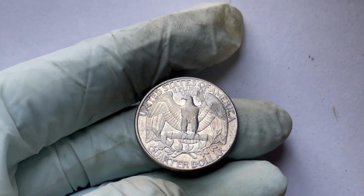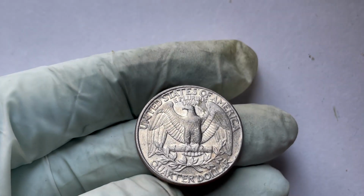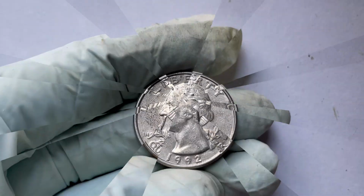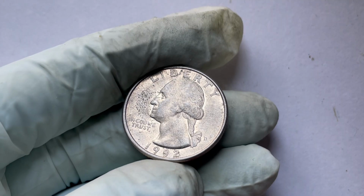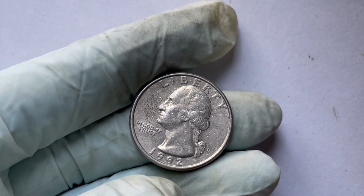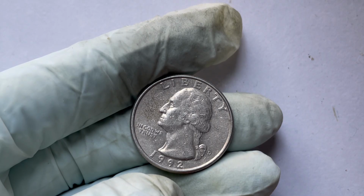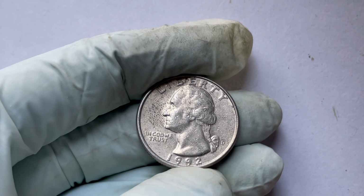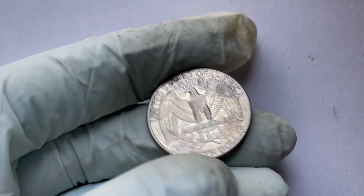And here's a quick pro tip for you. If you think you've found one, don't rush to sell it on eBay or some random website. Have it authenticated by a professional. A certified grading service like PCGS or NGC can make all the difference when you're trying to sell it for top dollar. No certificate? No $2 million. Simple as that.